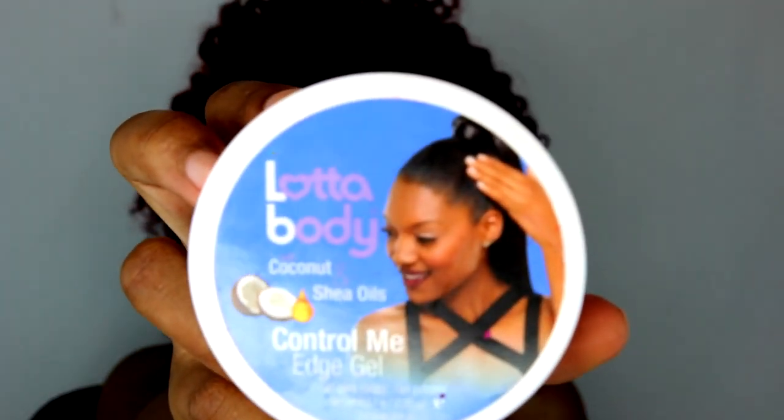Now, with that said, the price of this is a little steep. So I have been looking for cheaper products to use in the main while, for little stuff like going to work, and trying to save this for special events. So far, I haven't found anything that's as good as this, but I have found something that's close and it's actually really cheap. I think it's about $5 or $6, and that's this, the Lotta Body Edge Control.